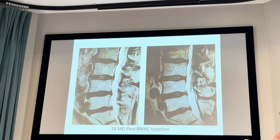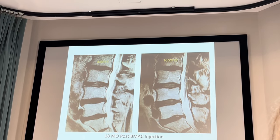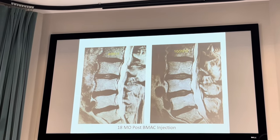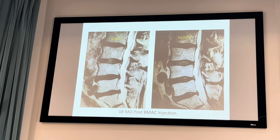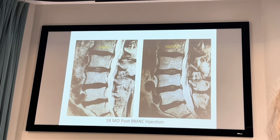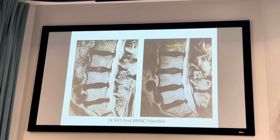And that's what we're seeing more and more, about 70-75% of the time now. And of course, we've gone on to do many of these cases, and we're following them. And there seems to be longevity. And the nice thing about this is, if it needs to be done again, just do it again. You can do one, you can do 100.